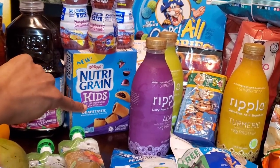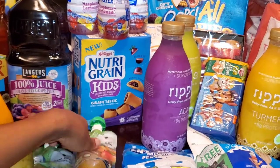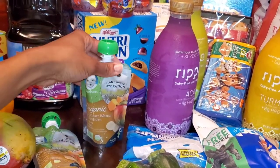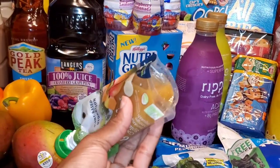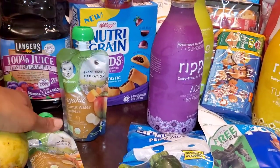This is the grape flavor, Grapetastic, a 5-pack, 99 cents for this entire pack, okay? The Gerber Organic Coconut Water Splashers, Banana Mango. The baby likes the splashers because these are more like a liquid drinking one because they have the coconut water in them.